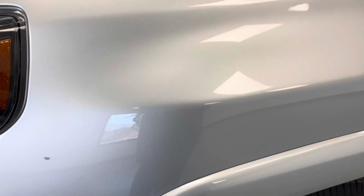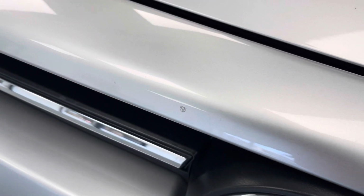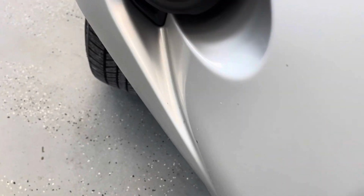And we'll come along here to the front. Here along the front, I do see several nicks and small stains, most likely from stone chipping. Stone chipping is extremely common. Almost every vehicle has some form of it. The only way you can really prevent it is just by not driving your vehicle. This vehicle is also a lighter color, so it does tend to show a little more than a darker color might.